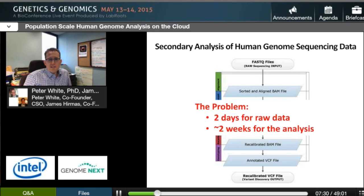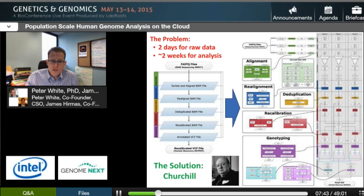So the problem that we ran into when we first started doing this was that we had an instrument that was able to sequence a human genome in, as I said, just under 2 days, about 40 hours, but it was taking us 2 weeks to do the data analysis. And our solution to that was to come up with a new way of performing the analysis by carefully examining each of these steps. We optimized the process by which the analysis could be distributed across multiple computers and CPUs within a given computer.